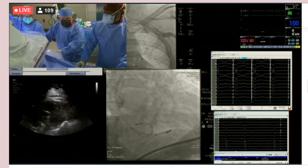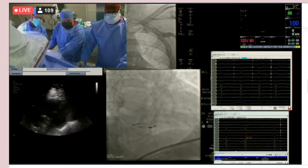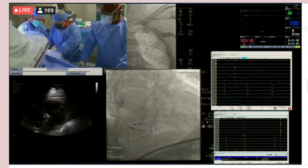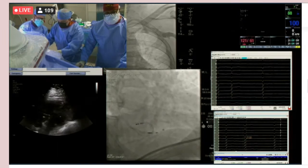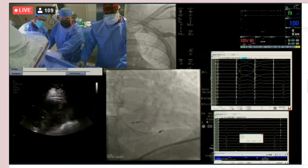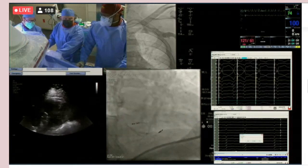And in your mind, has left bundle pacing supplanted HIS, or would you ever try a HIS bundle pace? No, we used to do HIS bundle pacing, and honestly, we did it years ago. And the problem that I saw with it was that you had to be so precise and so perfect to actually capture the HIS. You were very much like trying to thread a needle. And the problem with it was if it wasn't absolutely perfect, 470, 530, 530. Yeah, morphologically.